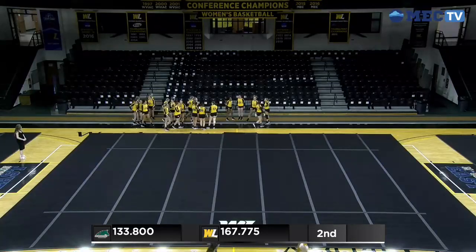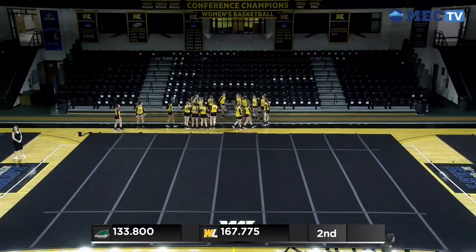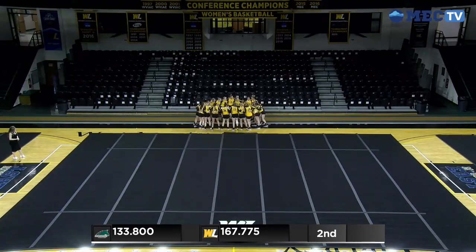30 acro elements, 4 groups must synchronize a 3-element sequence. 5 tosses, 3 of them have to be synchronized. 4 pyramids, 2 of them synchronized. 21 individual standing tumbling passes, 12 must be synchronized. 21 running tumbling passes, 12 must be synchronized. And dance, a minimum of 2 8 counts.